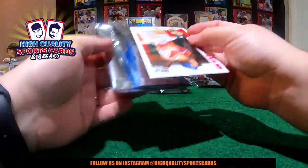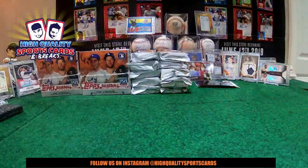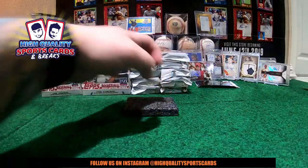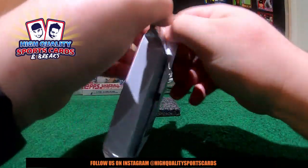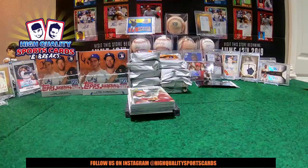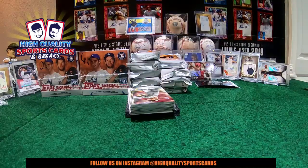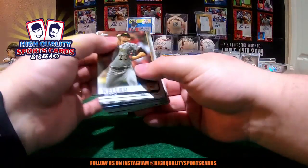Jose Altuve, 1984. Here we go. Houston Astros, first piece for Brian, my friend. There you go. And here we go. Pixie Dust for this break, buddies. Play ball, guys. Let's do it one more time. Here we got a nice and beautiful pack, ready to go, ready to start. Let's do it.